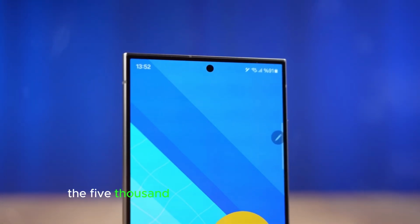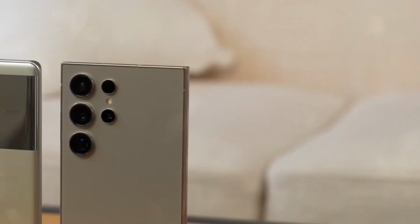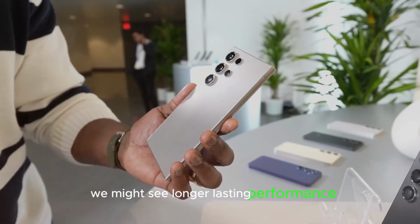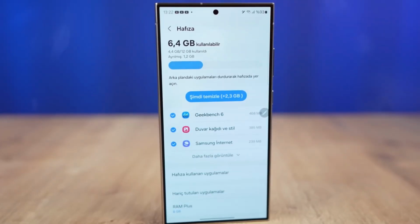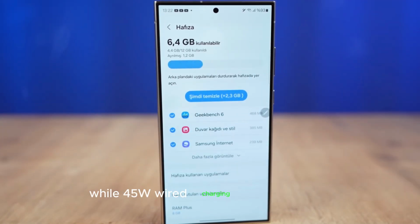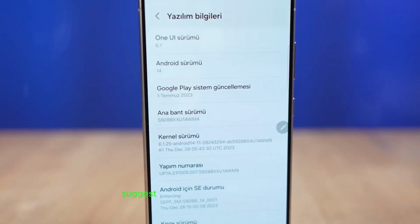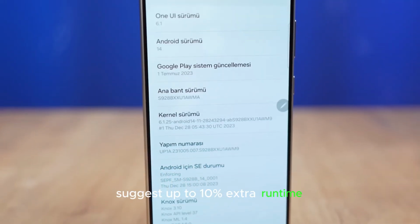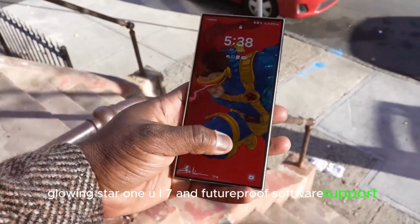Battery life and charging upgrades. The 5000 mAh battery remains, but thanks to Snapdragon 8 Elite's efficiency, we might see longer-lasting performance. Faster charging? Fingers crossed. While 45W wired charging is likely to stay, rumors of improved AI-powered battery management suggest up to 10% extra runtime.